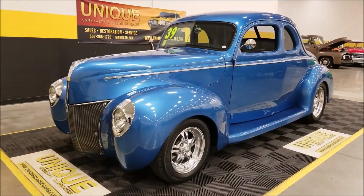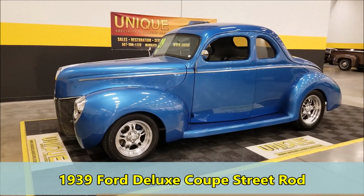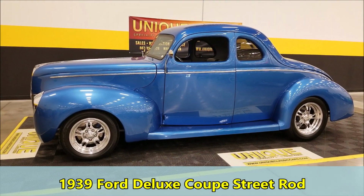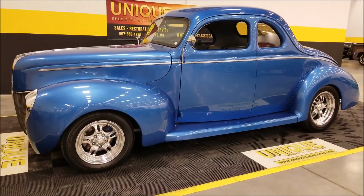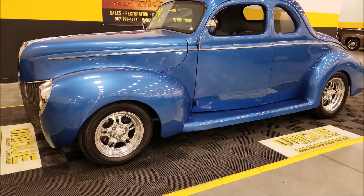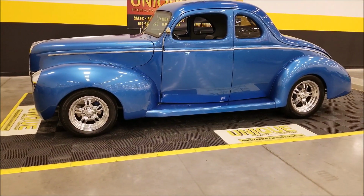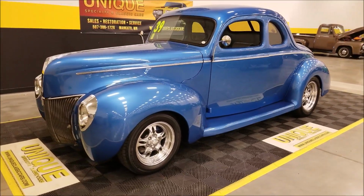All right, here's a nice rod. 1939 Ford Deluxe Coupe street rod. A medium blue metallic, riding on billet specialty wheels. See disc brakes, all four corners, and they are power. Also power steering. Vintage AC.